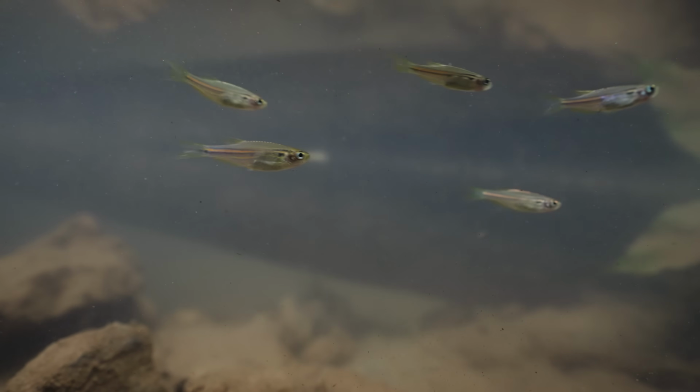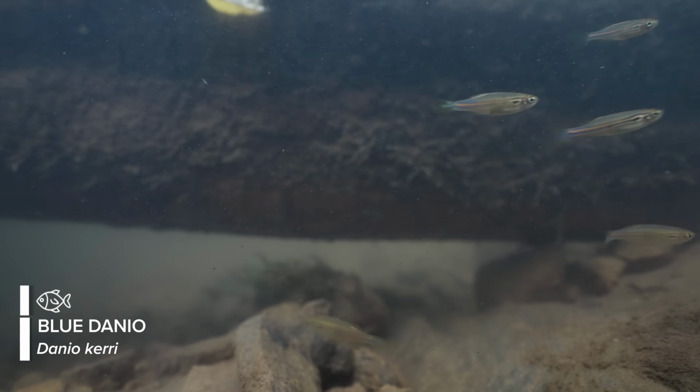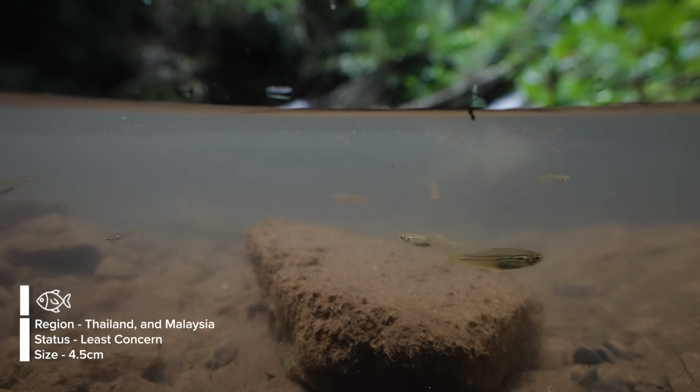Here I encountered a beautiful Blue Danio, or Danio kerri. They might look very familiar to the Pearl Danios from earlier, but Blue Danios have more of a bluish purple coloration with a greenish tail.